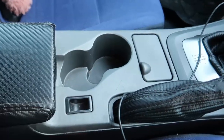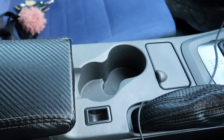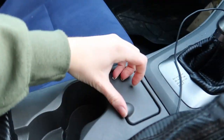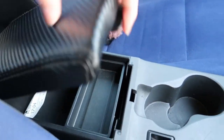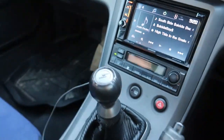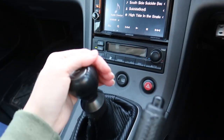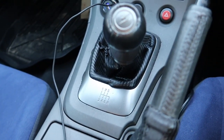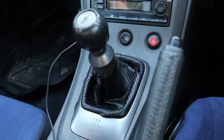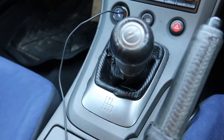Something else which is really nice about this car is that it has two cup holders, which is again something I'm not used to because I only have one. Lots of nice little storage spaces and stuff, which I really like. The other thing that I don't like is the fact that reverse is sort of all the way over and down. Most of the time I have to have two hands to do it because I'm really not that strong and it's quite tough to get it in.